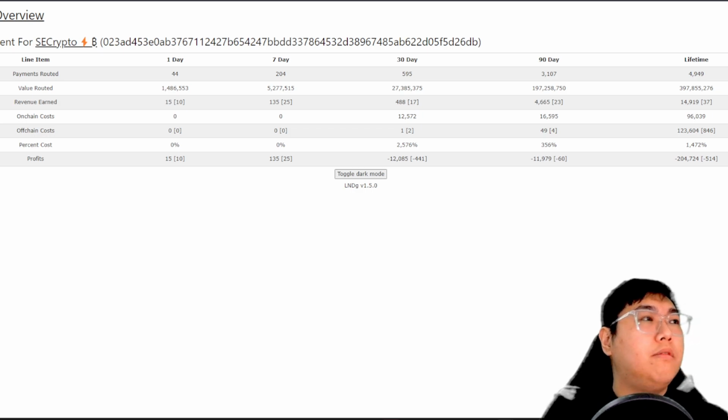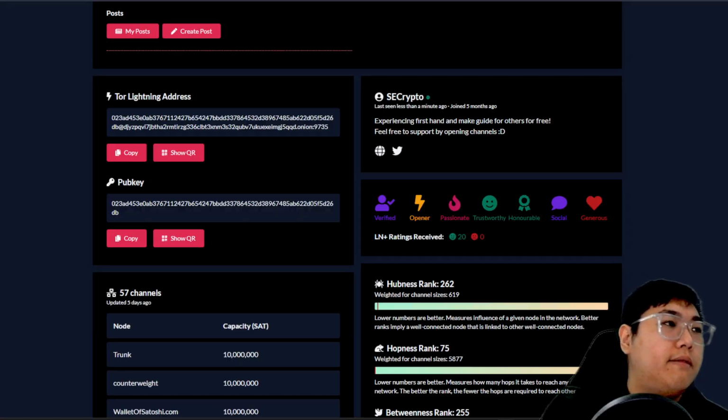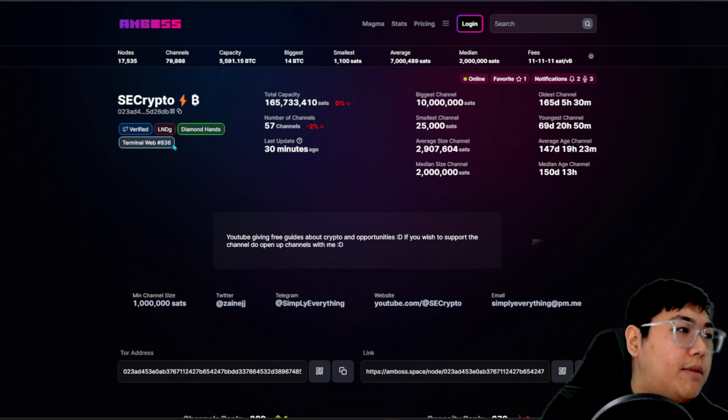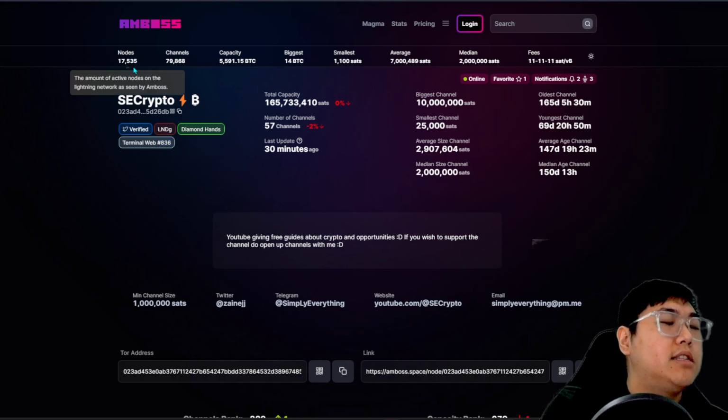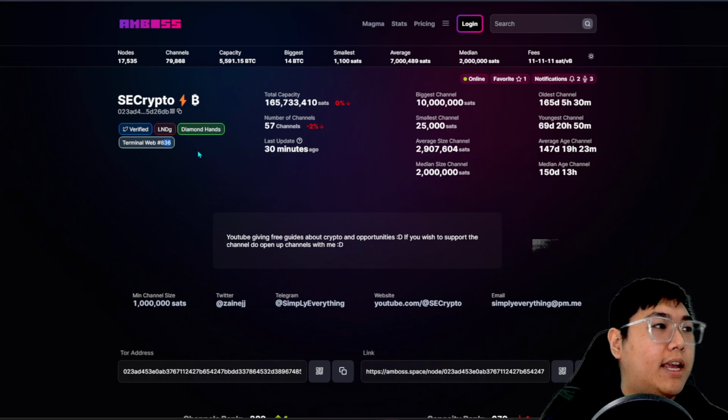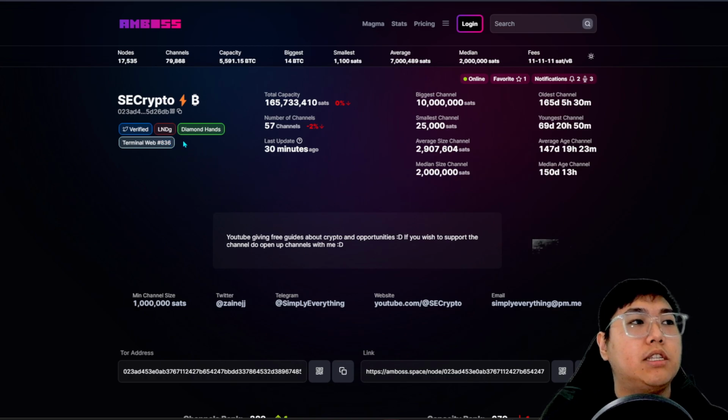So over here, why am I still even running this node? Number one, when I look at Amboss, I see that my node is at around rank 836. There are around 17,500 nodes running on this Lightning Network. But eventually, I managed to make it to around the 800 ranking, which is an achievement for me.